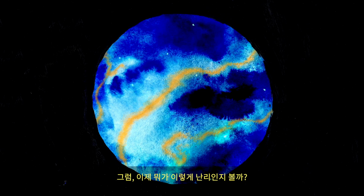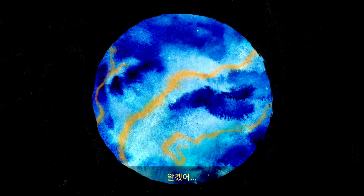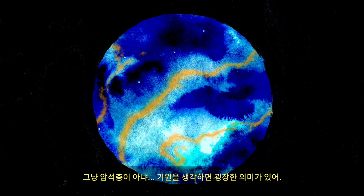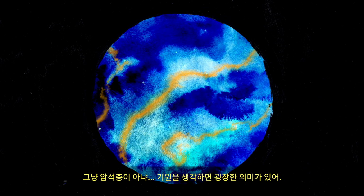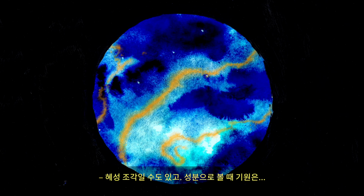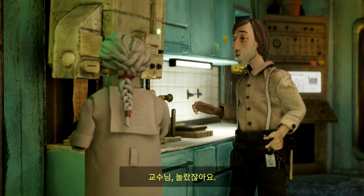Righto. Let's take a look what all the fuss is about. Oh, yes. I see. Very big marks. A dense rockiness. Troubling strata. Implications huge for origin of it. Possible comet fragment. Judging by the composition, could have been from far away. That is... Ah! Professor, you scared me.